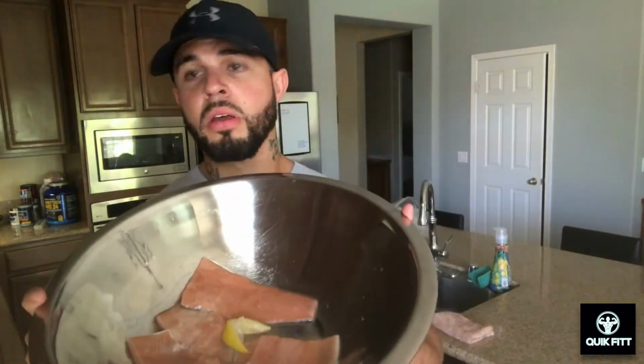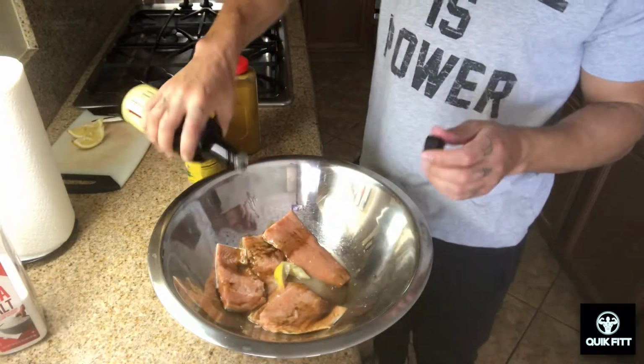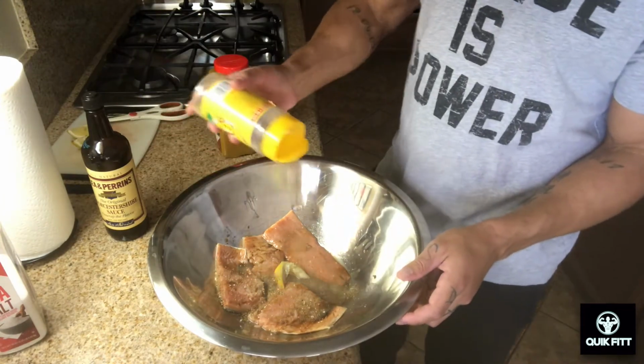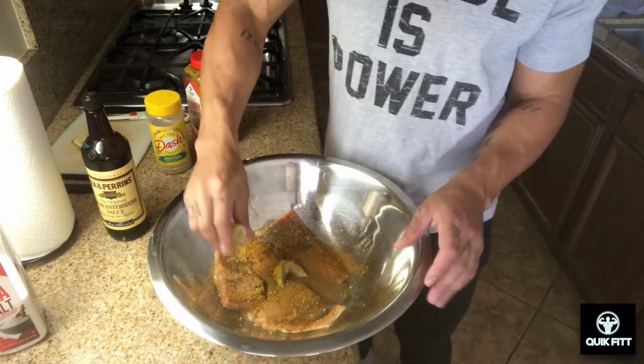All right, next we got our salmon. A few simple ingredients. Salmon, you want to make it taste really good. Here inside this bowl, Worcestershire sauce, salt-free Mrs. Dash, a little bit of sea salt, and a little bit of curry powder. With this, 2 lemons.